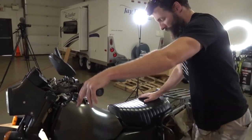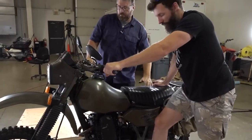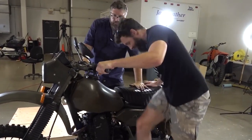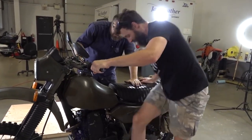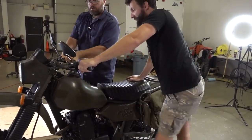Well, I got the fuel on. The fuel's on now. Oh, now it's dripping out of the carburetor. How many kicks before it fires up? 81, 82, 83, 84. Let's see if it's getting spark.